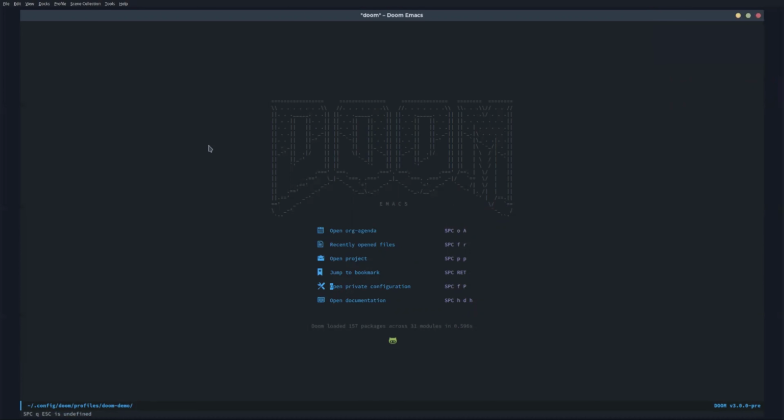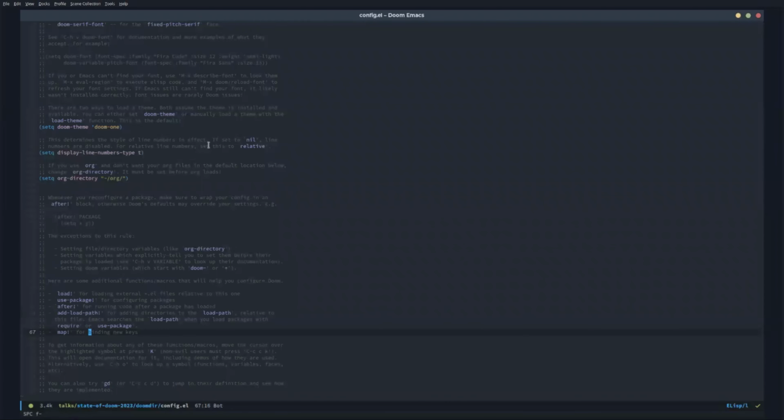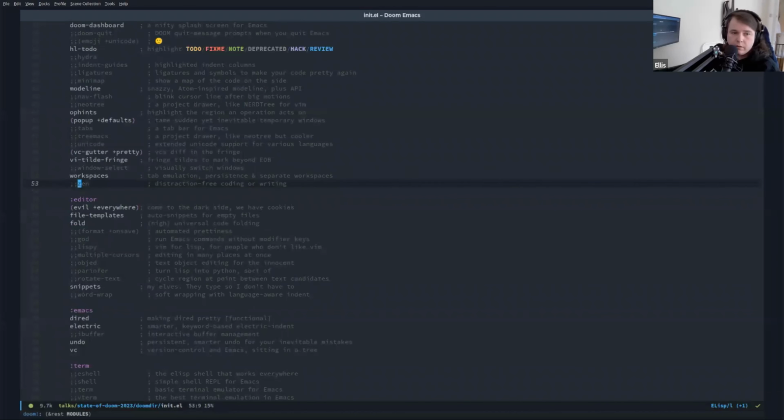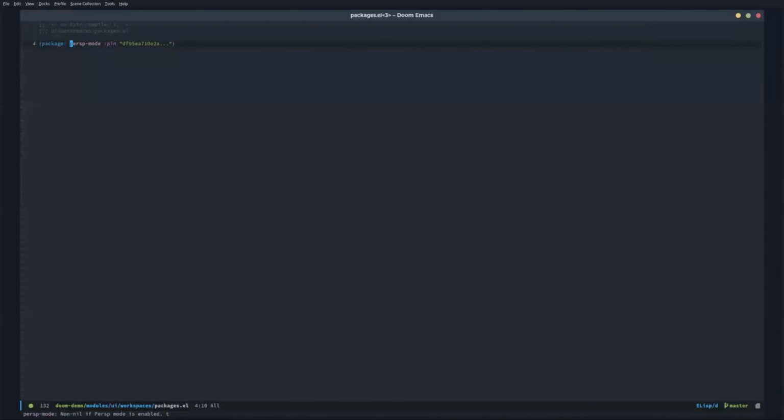Do you know what Emacs package that is? I think it's perspective. If I have a look at the init and then workspaces packages, oh, it's just persp-mode. That's the only thing that's included. Okay, cool.